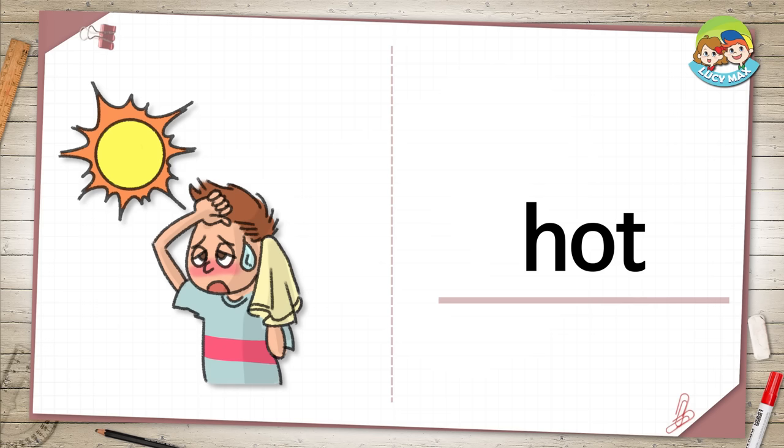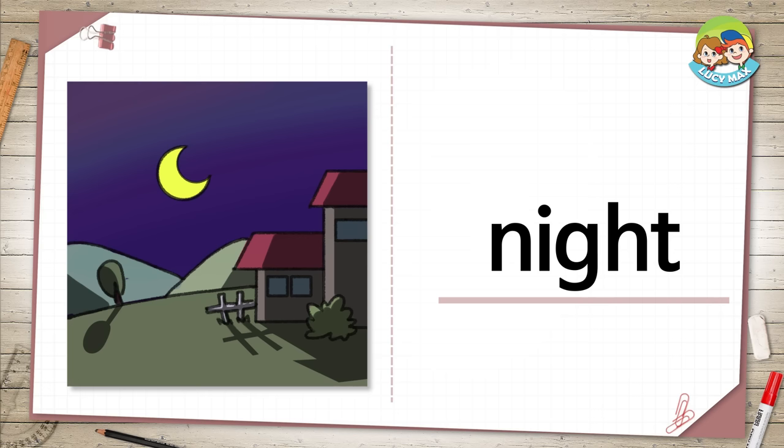Night. In the picture, it is dark, and there is a moon in the sky. It is night. Lights are off in the house. I think people in the town are sleeping. What do you do at night before you go to bed?